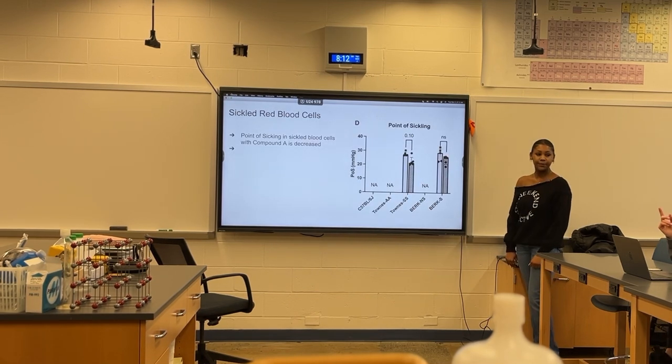For this one, why is there not a significant difference in the Berkeley sickling mice despite having compound A, and everyone's in the towns? I'm not sure. Actually, it would make sense for it to have more of an impact in Berkeley S, considering that Berkeley S has less severe symptoms, but I guess it just affects Towns S.